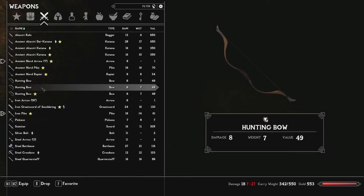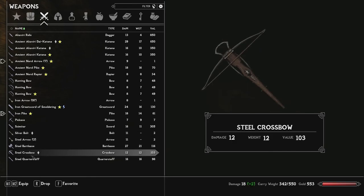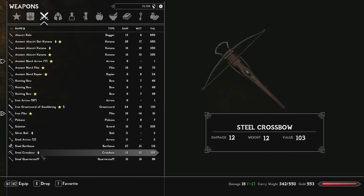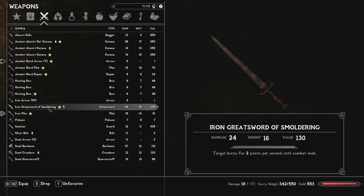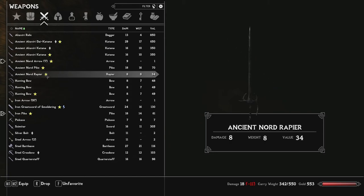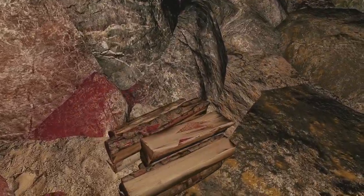Yeah. No. I gotta hold off on using that, but I will. I wish you could just tag things as stuff you want to keep, but not favorite it, I guess. But let me see here. Oh, I forgot I had that actually. Couple of bows. And then all the armor stuff I don't really care about.